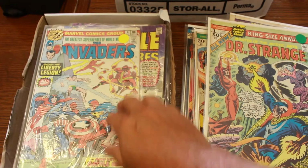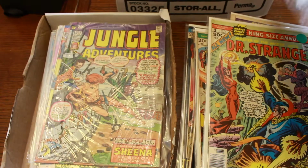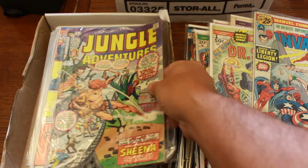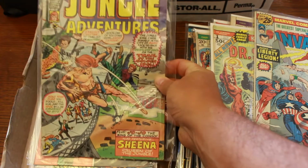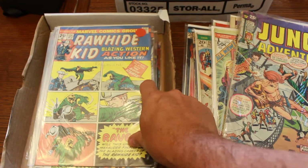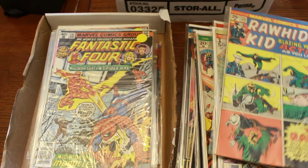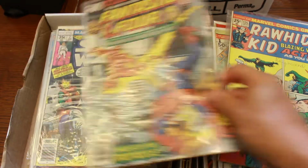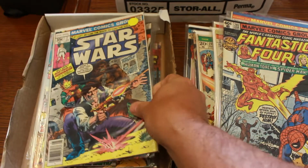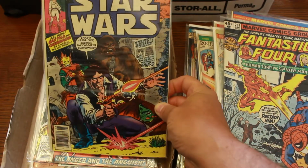Invaders number 6. This one, I don't know if you can see it, but it's not in great condition. Decent book though. Same with this one. It's an older Jungle Adventures book. Well, this is Rayman's book. Not anymore. FF 207. Star Wars number 7. I always seem to get this book. This is always the one that I seem to pick up. I actually had this as a kid too.